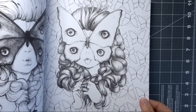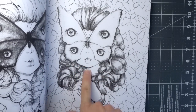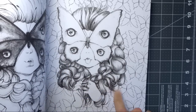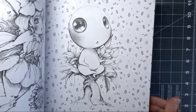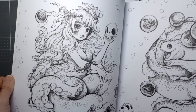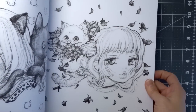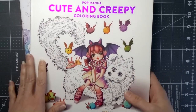And this is one of those books that I look at and I'm like, that's cute, the way her little tongue is sticking out and everything. And I love the hair. This is really good hair practice. So some of the images I look at and I'm like, no, I'd never color them. And other ones are fairly cute. Like this one right here is kind of cute. I would color that. But I got it for so cheap that it was worth it to have in my collection.